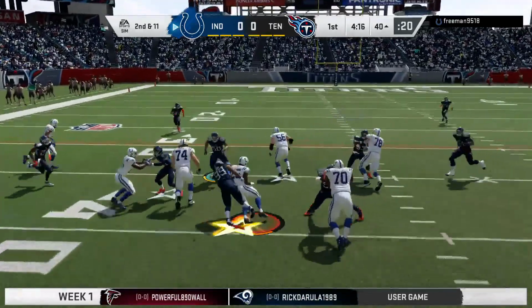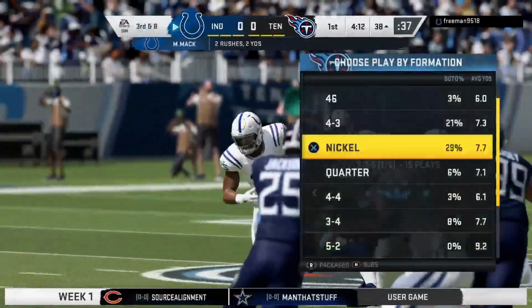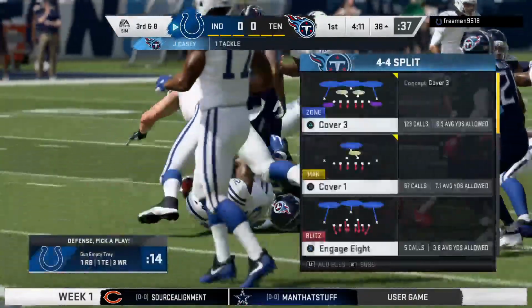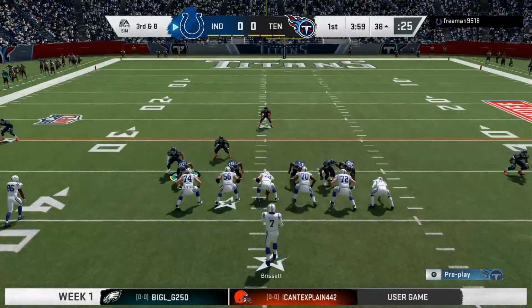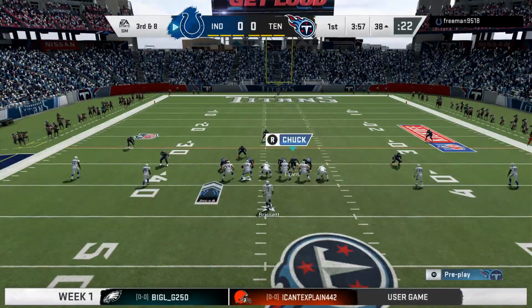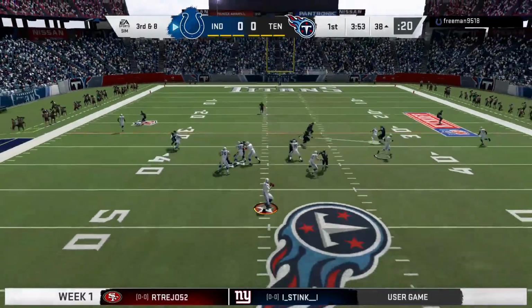On 2nd down, here's a run with Mack. And the lane closes up quickly as he'll get about 3 down to the 38. Well, that call makes sense because they've been throwing it well on this drive, and once again they show passing formation, showing the shotgun. Then they ran out of it. That's a nice play by them defensively, though, to hold it to a short game.